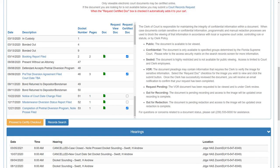Now let's go over how to request electronic certified documents. This is only available when documents have been made viewable to the public in the green status icon. Once that icon is available under the request certified documents, you'll be able to check off the document you are requesting. And from there, you will proceed to certifying the checkout.